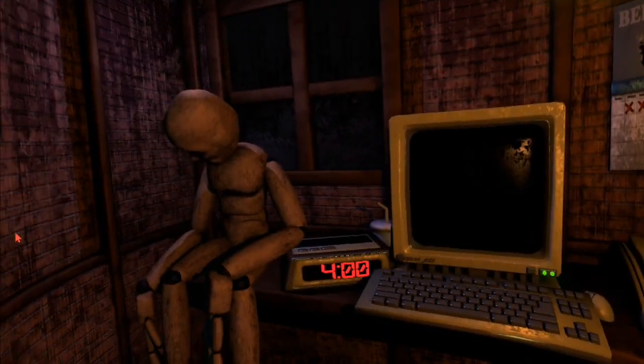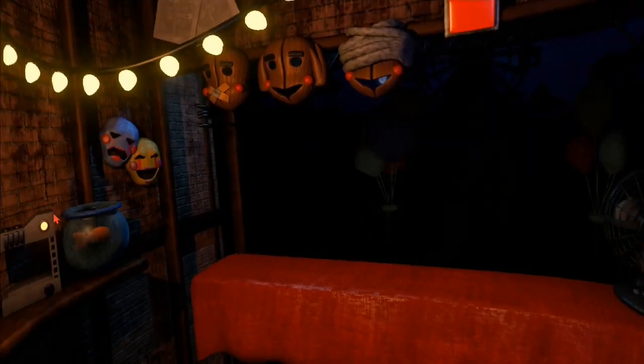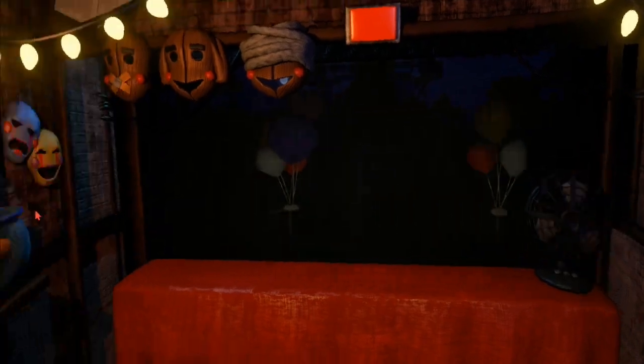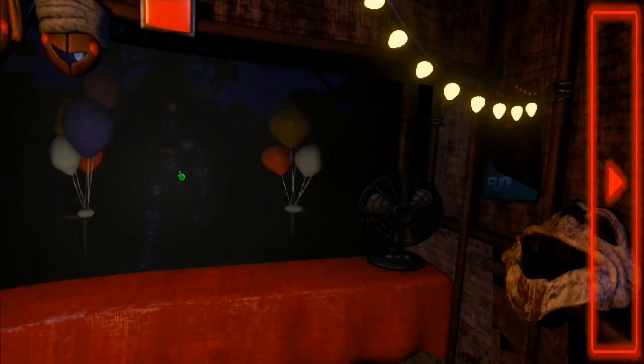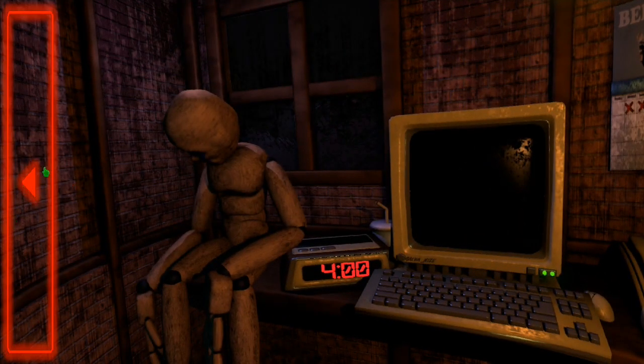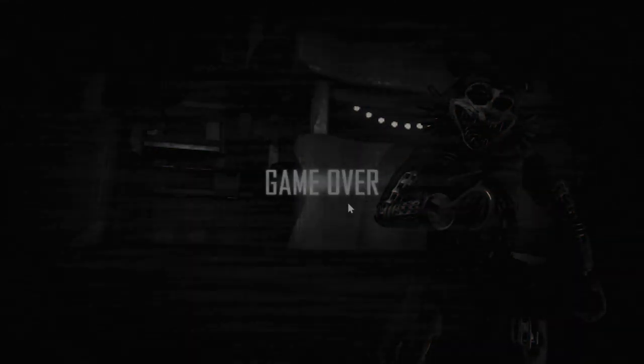Puppet not coming this time because I'm going into his room way too many times. I guess that's the thing. If I stay in here for too long, the puppet gets activated. Alright, I understood the trick. 4 a.m. already. Who the heck is laughing, man? Hey! Oh no, got killed by Foxy again.